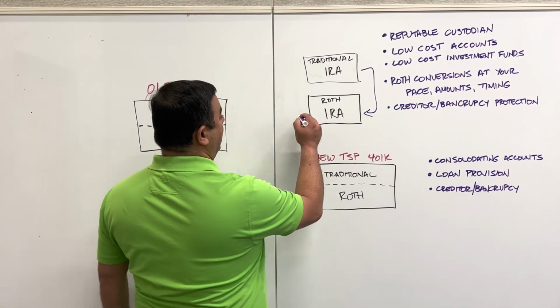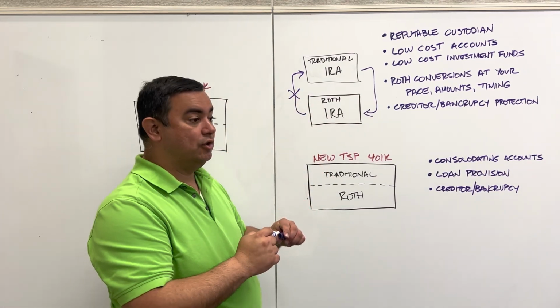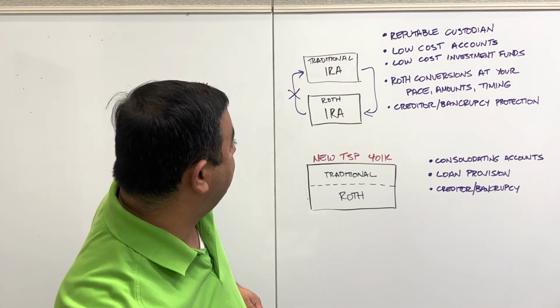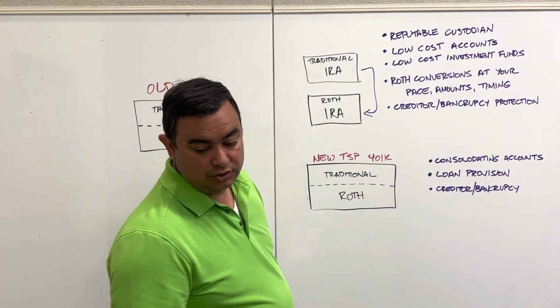Now, you cannot move money this way, all right? Again, the reason why is the money in the Roth IRA, you've already paid income taxes on that money, and therefore you can't go back and get a tax deduction if you move it into the traditional IRA. We don't want to do that, okay? So we want to do this.